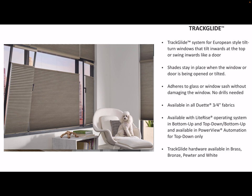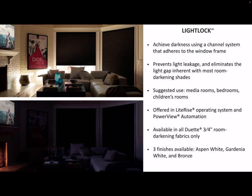This is my favorite, Light Lock. So rollers and screens are known to have channels to block out a lot of light, right? If they tell you, hey, I want room darkening just because I'm a doctor, I sleep during the day and I work at night, or I just want this for my media room, Light Lock is my favorite just because it does have a channel that goes inside the window framing to secure all the bleeding that comes through, and really just give you a nice room darkening feel in a room. So it is a room darkening fabric.